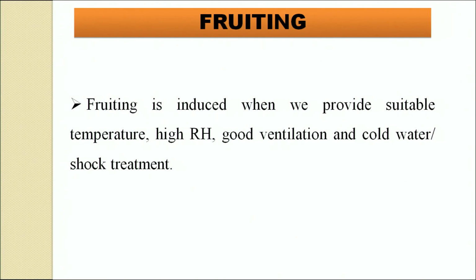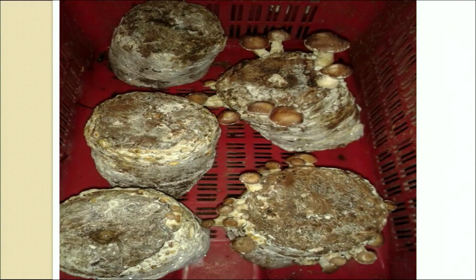So, this is how you make the synthetic logs, which become ready to fruit after complete colonization. Fruiting is induced when you provide suitable temperature, high humidity, good ventilation and the cold water shock treatment, which I have just shown you. In the cropping room you have to maintain good lighting as well as high humidity and ventilation. Then the mushroom will start coming out after 60-70 days. You will not get mushroom earlier than that.